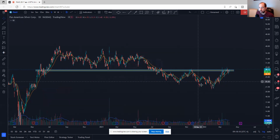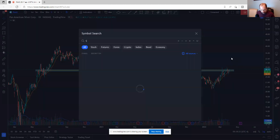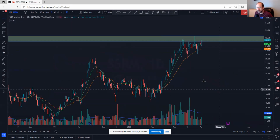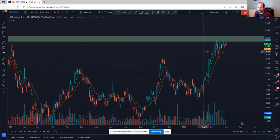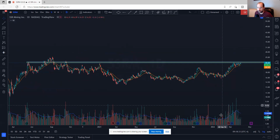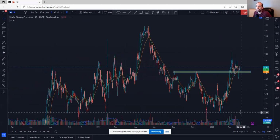Yeah, I mean, just a little kind of double bottoming action, trying to break out. Looks pretty good. SSRM, getting crazy volume coming in on this one. Nice up, consolidated, and looks like it wants to break out of this area. Again, great volume accumulation. Last one in this group, HL.